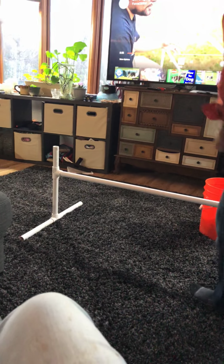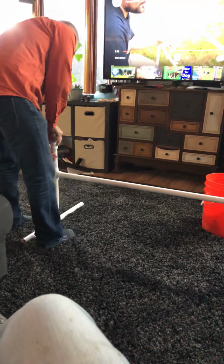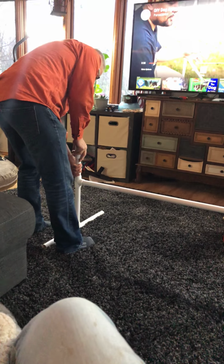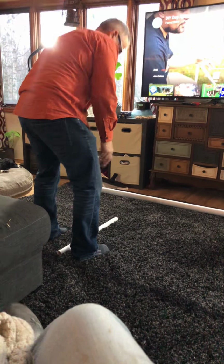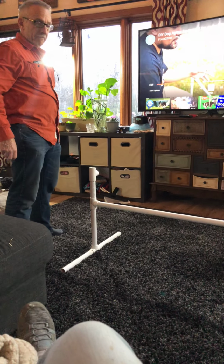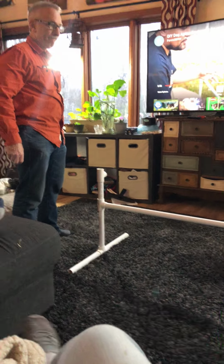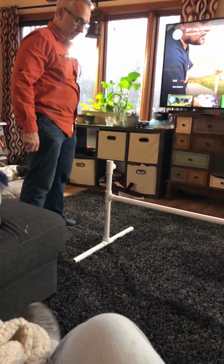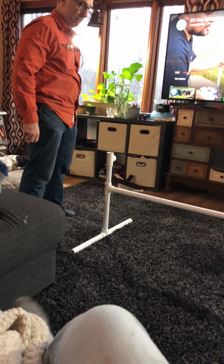So, Papa, when you make the next one, it's going to need to be a little bit longer than 4 feet. So that it can... Oh, good point, Anna. Because it needs to be able to sit on top of your spot. Yep. And can get knocked off if they hit it.